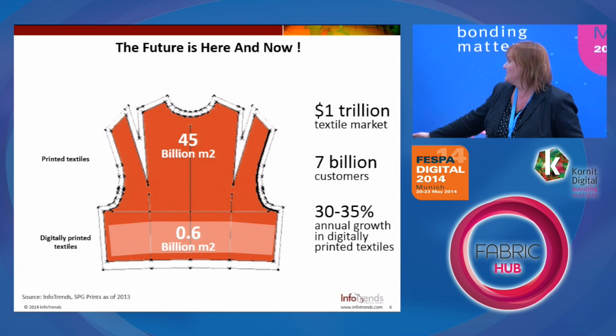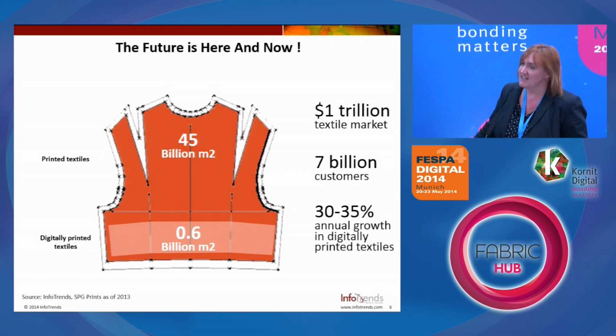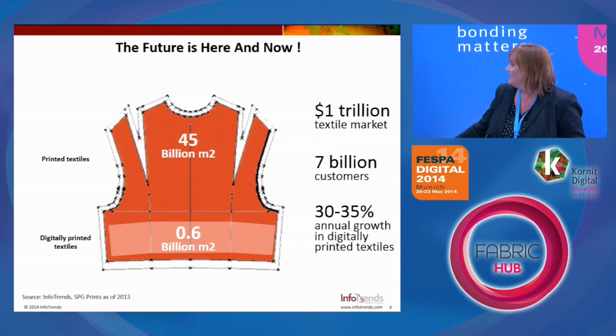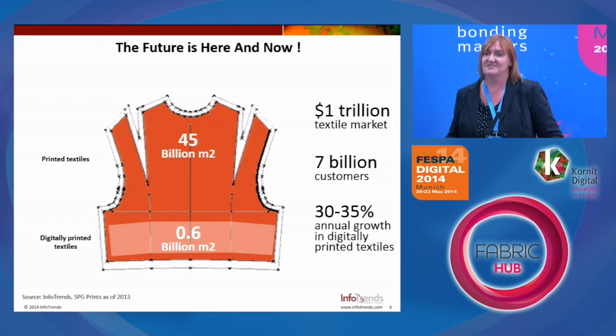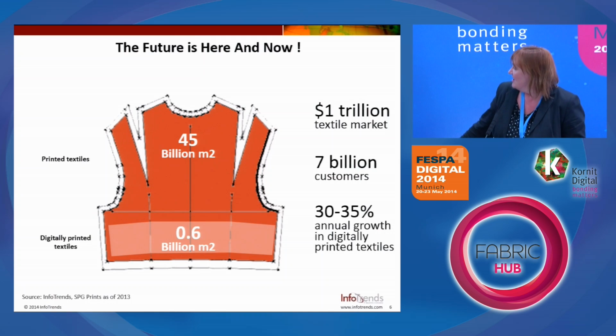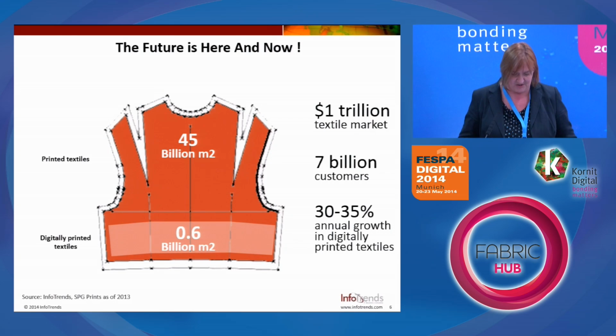So the growth potential is huge, and of course printed textile sits within an overall $1 trillion textile marketplace. So this is the kind of market size and potential that you'll be operating in the garment and decor sectors. And of course what we're doing is serving 7 billion customers, the population worldwide, with clothing and bedding requirement. Which is currently, from what the vendors are telling us in terms of growth, 30 to 35% annual growth on average. So a good market to be in.